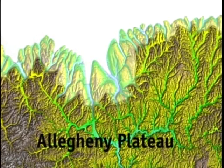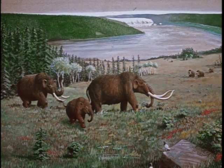Well, we have to go back to the Ice Age, and the area that we live in is called the Allegheny Plateau by geologists, which covers southern New York and northern Pennsylvania, and it once had a bunch of river valleys in it. And during the Ice Ages, glaciers came down and reamed out those river valleys because they ran north and south, and they dug out these troughs that the lakes are in.